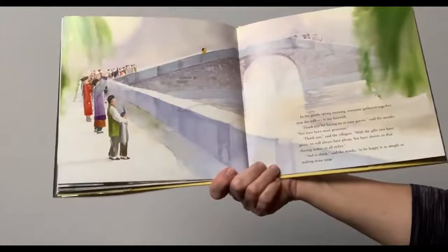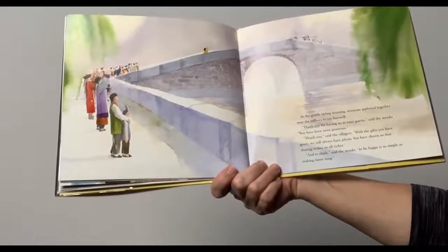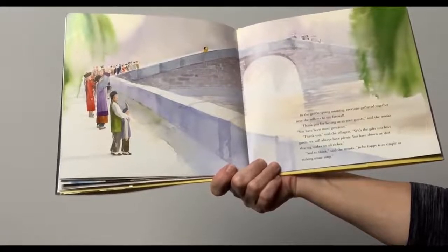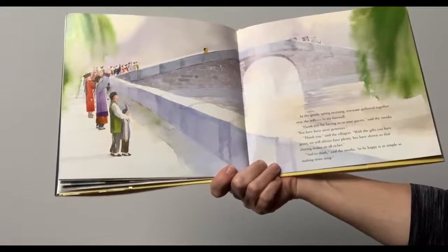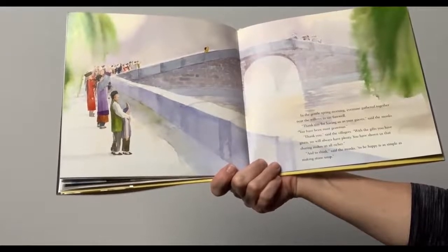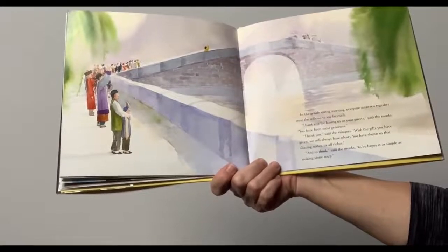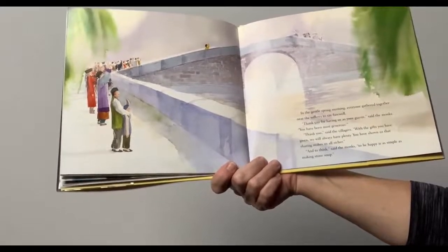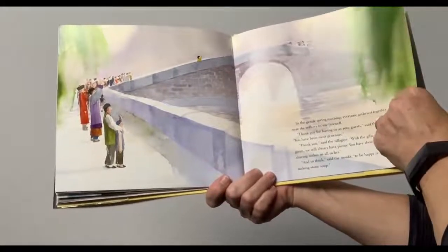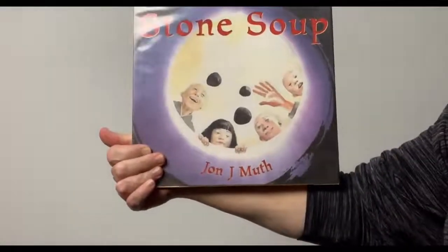In the gentle spring morning, everyone gathered together near the willows to say farewell. Thank you for having us as your guest, said the monks. You have been most generous. Thank you, said the villagers. With the gifts you have given, we will always have plenty. You have shown us that sharing makes us all richer. And to think, said the monks, to be happy is as simple as making stone soup. Stone soup.